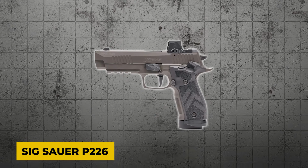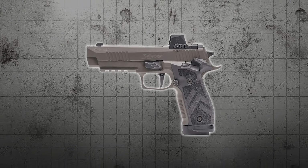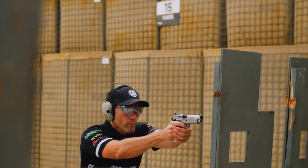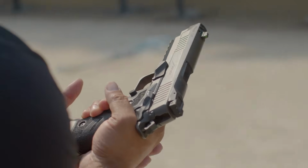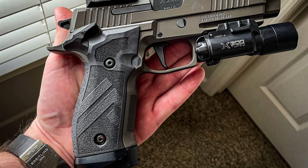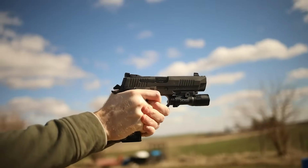Taking the top spot is a pistol that's as battle-tested as it is deadly accurate, the legendary Sig Sauer P226. If this gun had a resume, it would just say, trusted by Navy SEALs, and still outshooting your favorite pistol. Originally designed for the U.S. military's XM9 trials, the P226 lost the contract to the Beretta 92 FS, but went on to earn something arguably more valuable, the long-term trust of elite operators around the world. Why? Because it hits what you aim at.